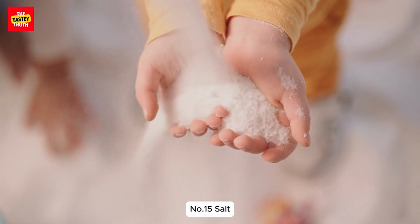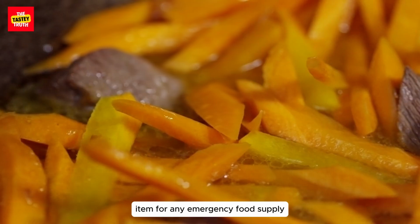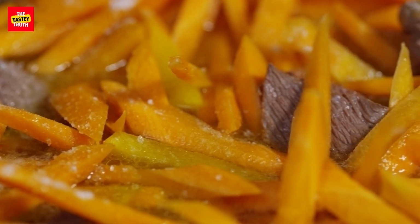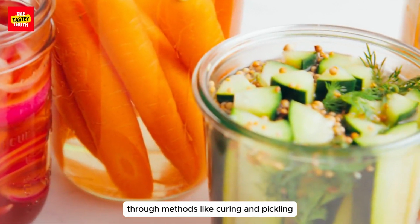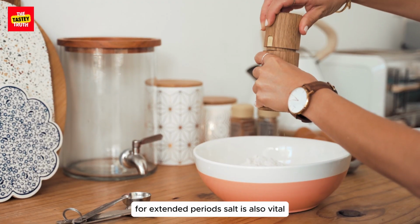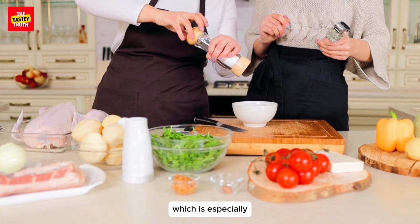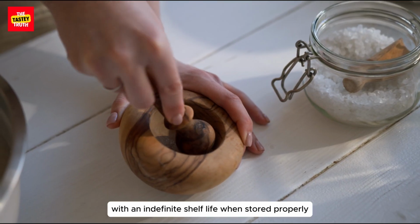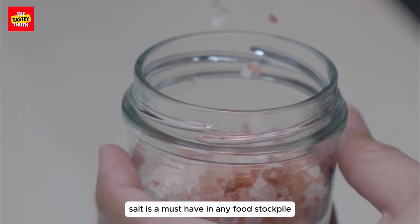Number 15. Salt. Salt is another essential item for any emergency food supply, offering not only flavor enhancement but also preservation properties. It is crucial for preserving meats and vegetables through methods like curing and pickling, ensuring that food remains safe to eat for extended periods. Salt is also vital for maintaining electrolyte balance in the body, which is especially important during times of physical stress or dehydration. With an indefinite shelf life when stored properly, salt is a must-have in any food stockpile.